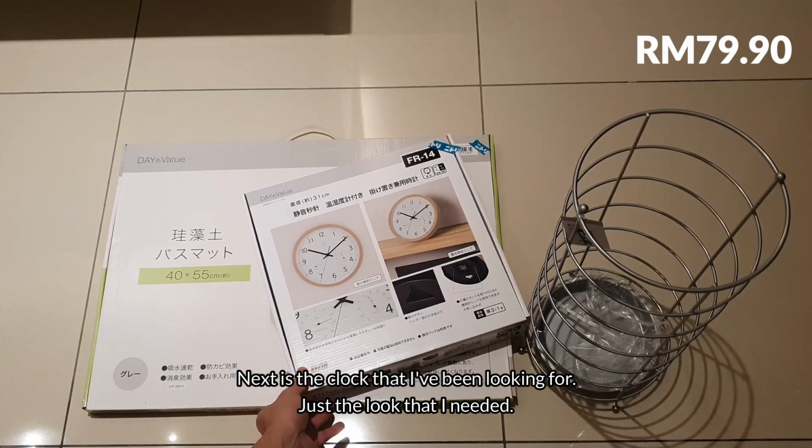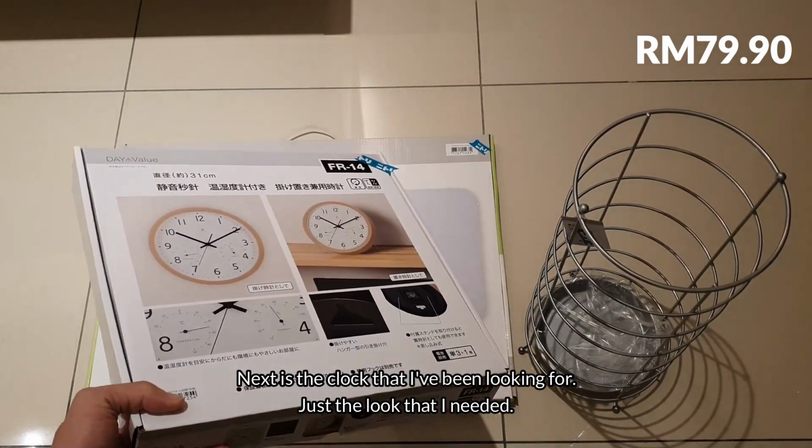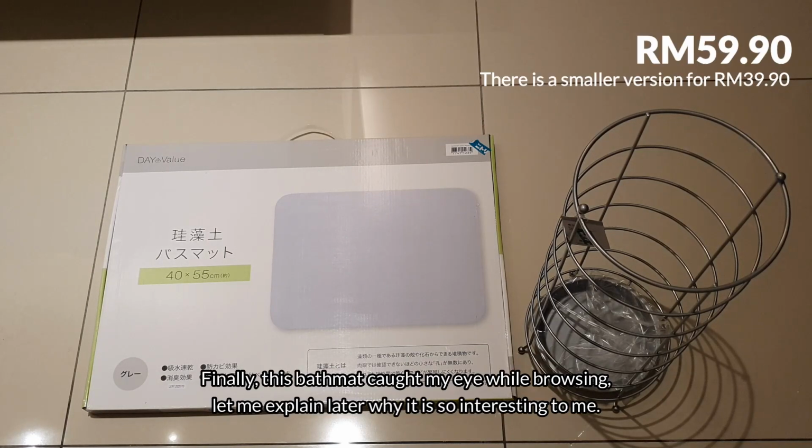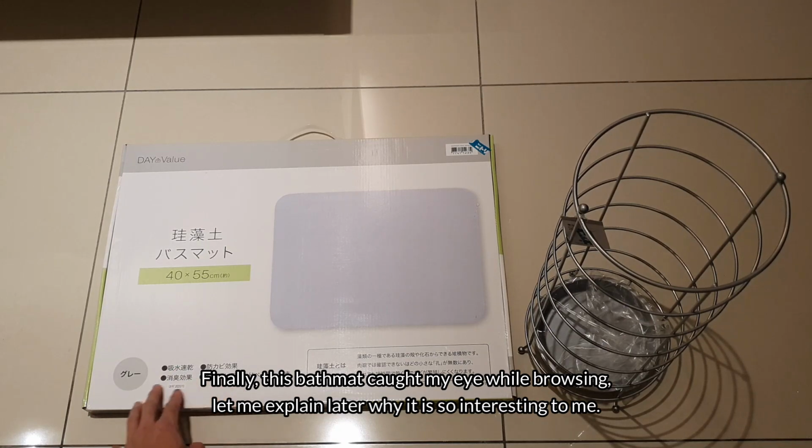Next is the clock that I've been looking for, just the look that I needed. Finally, this bath mat caught my eye while browsing. Let me explain later why it is so interesting to me.